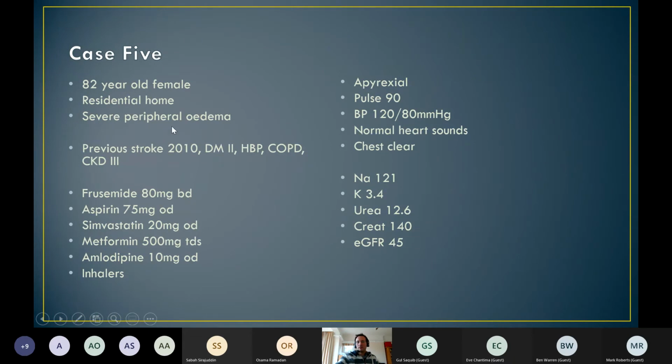So this lady's presenting to you with this peripheral edema. We've suggested that it's heart failure, which is the diagnosis which you're clearly going for in this urgent heart failure emergencies talk. Is there anything in her medication list that gives you a pause before we move on and start treating her? Amlodipine.